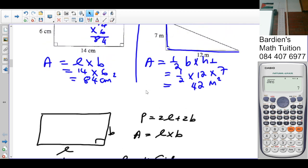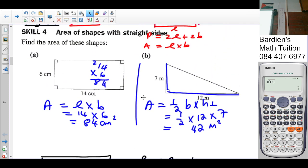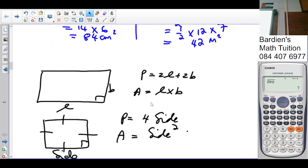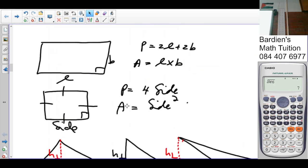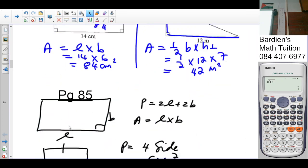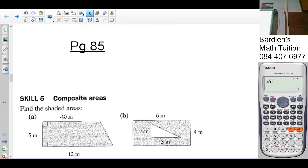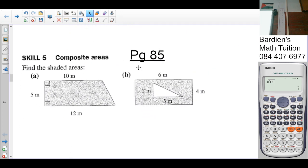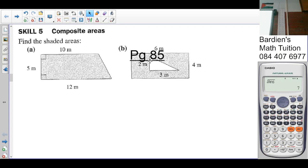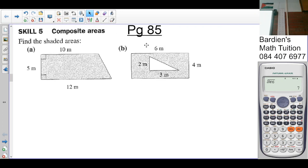Okay. Yes, sir. So now, that is the formula for those shapes there. Then, for skill 5, they're talking about composite shapes. Composite shapes is more than one shape, cut out to add it or so.